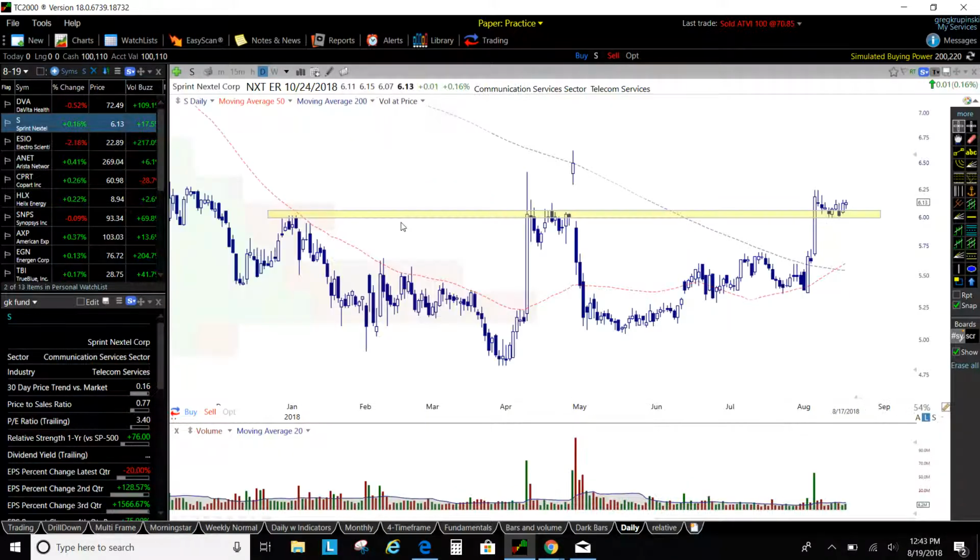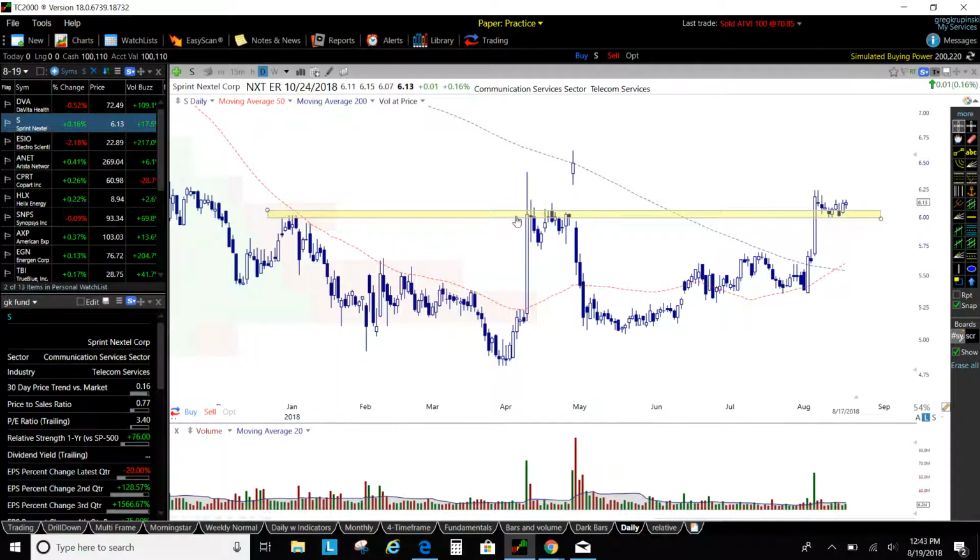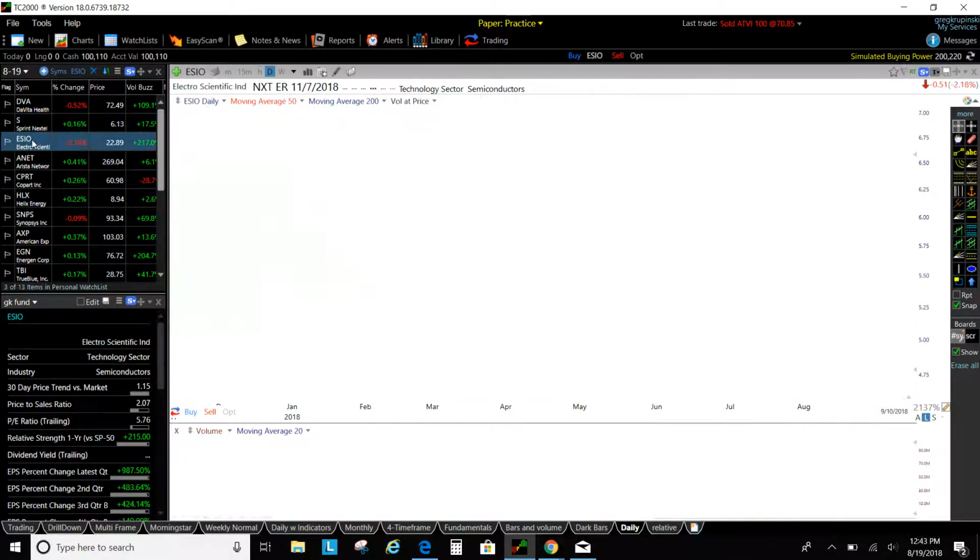Next one, Sprint. This one has this area here around $6 that was resistance a bunch of times here. Had this crazy candle there that's off by itself, so I'll ignore that one. But it looks like it's kind of a bullish consolidation after that huge up day from a couple weeks ago. So this is a nice one, potential long over 6. Looks like it has some room to run up.